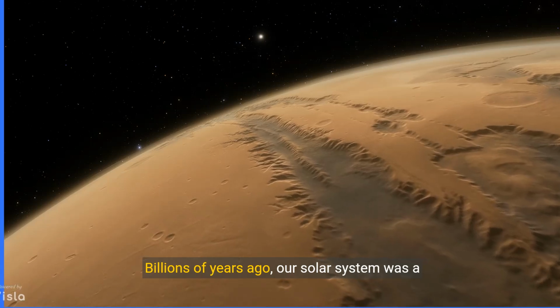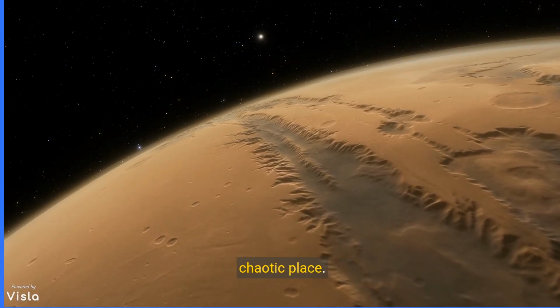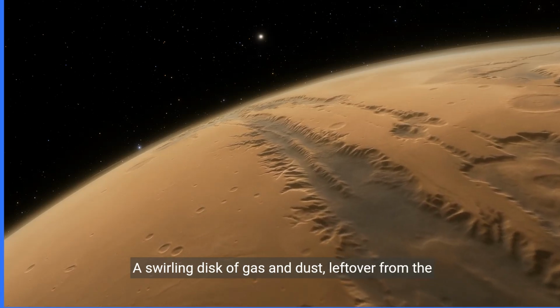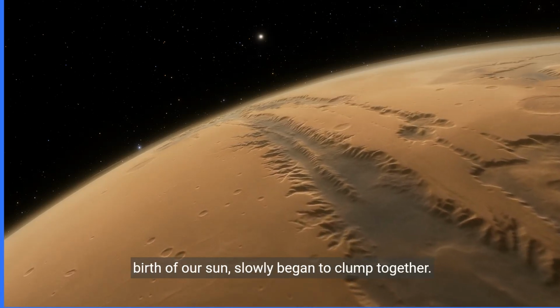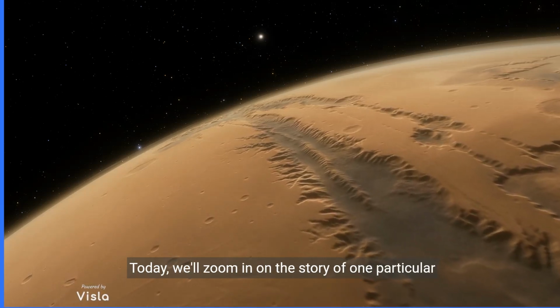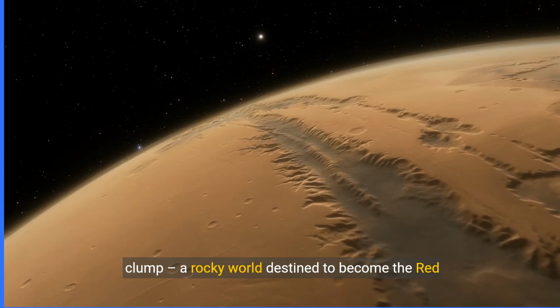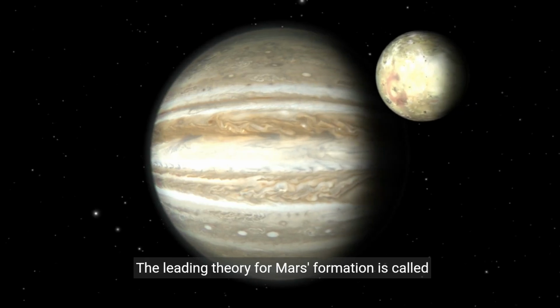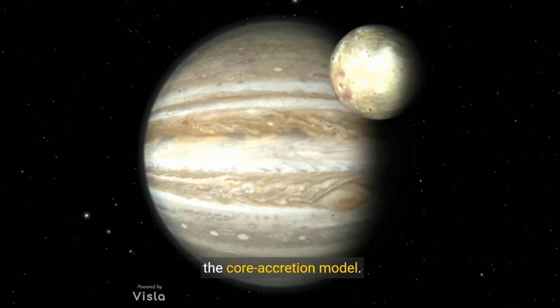Billions of years ago, our solar system was a chaotic place. A swirling disk of gas and dust, left over from the birth of our sun, slowly began to clump together. Today, we'll zoom in on the story of one particular clump, a rocky world destined to become the red planet, Mars.